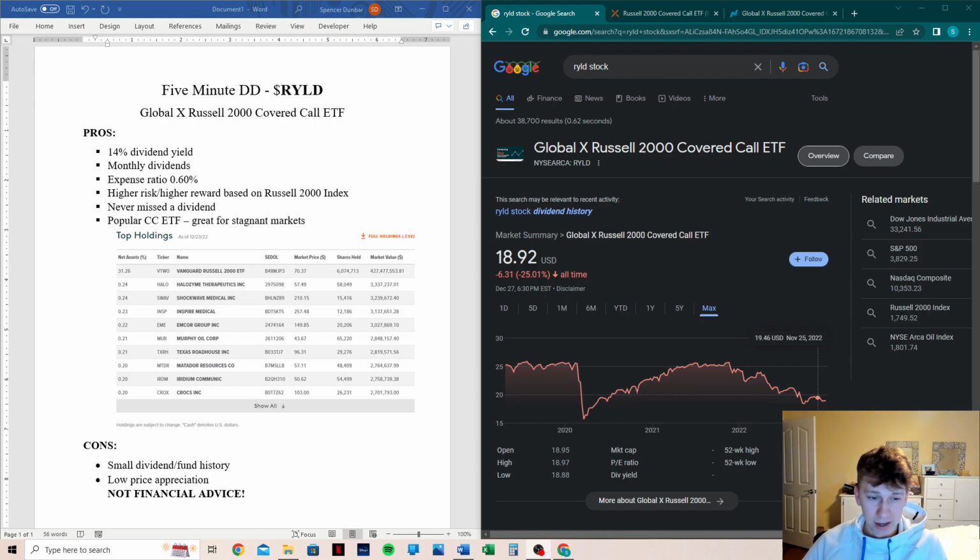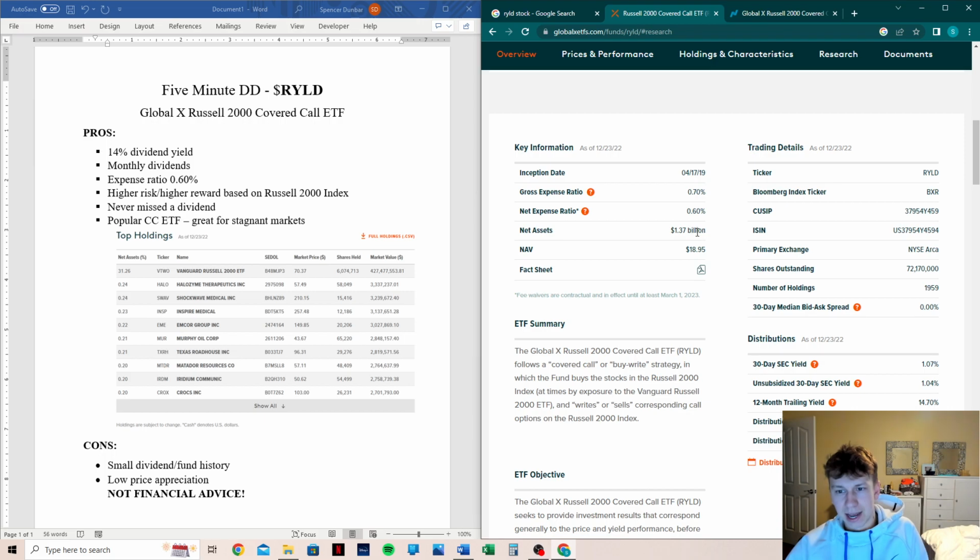Insane amount of money. Let's be real with that. I forget if it shows exactly how. I'm sure it does. Net assets, $1.37 billion. So they're working with a lot of money, which is good. Typically, more money means you can make more money, especially if you can yield just an average percent, but you have more money. So that is definitely good in my opinion.